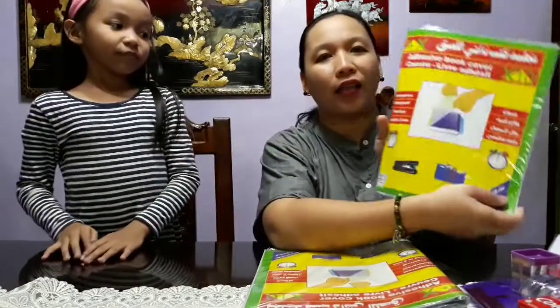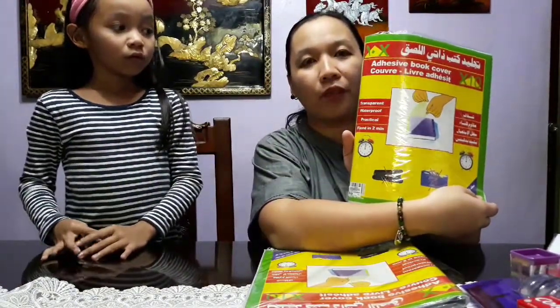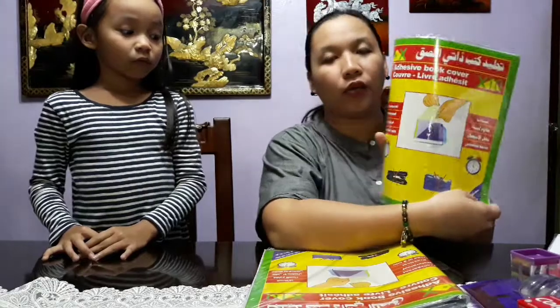I bought this at Pandayan Bookshop here in Pasita Complex. I don't know if other bookstores have it. Try it if you haven't bought plastic covers yet, because I see that it saves time when covering books. So, that's it. This is our back-to-school haul. School supplies haul.